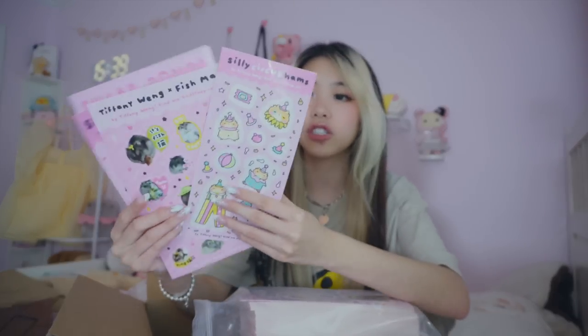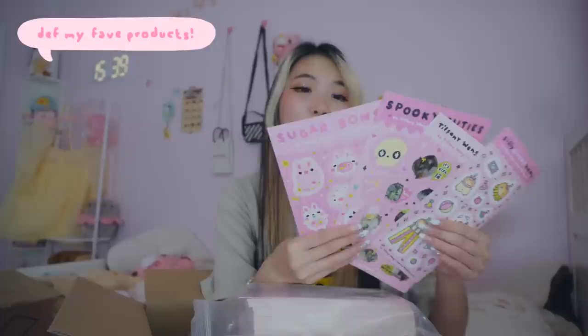So these are the new sticker sheets that we have and they look incredible. I cannot wait to list these. I hope you guys love these. Oh my gosh, I'm super excited. And now we just have some restocks. So this one's a restock of the UFO ones, but the rest of these are new.